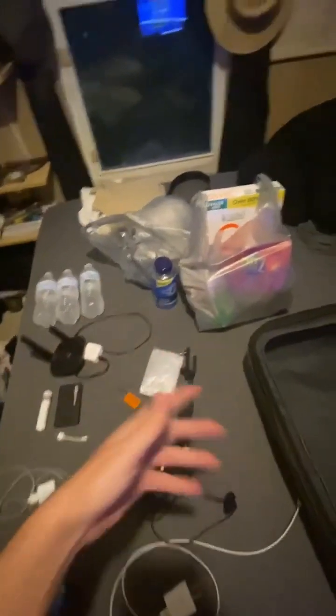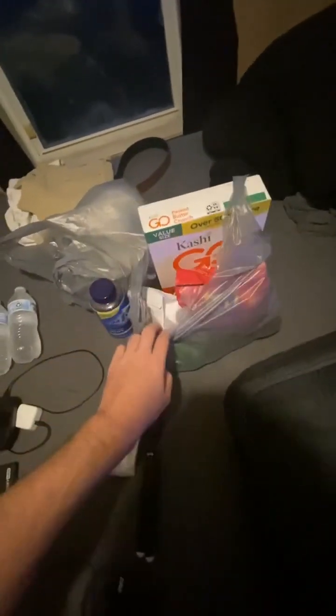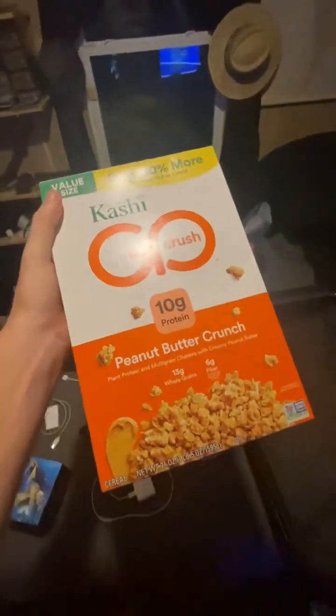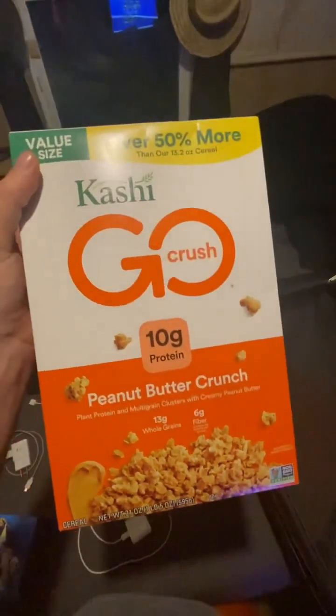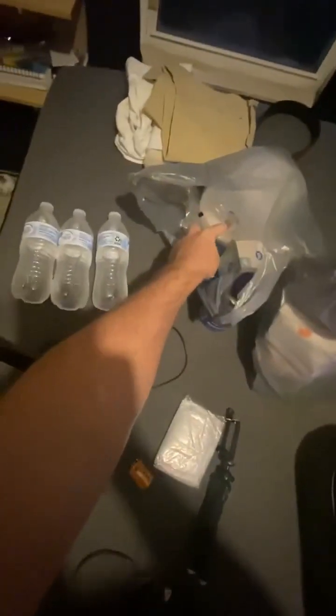And finally, what's going to go in here is just some room snacks. I do have my little snacks in here. And then my breakfast. Since I am a rope dropper, I get to the parks before the breakfast commissary actually opens up. So I usually just eat cereal. I'll get chocolate milk or milk, whatever, at the gift shop. And I go with Cashy Go Peanut Butter Crunch. Which is why over here we have our spoons and our bowls. And then there's some random waters.